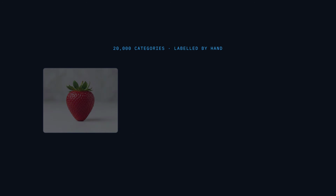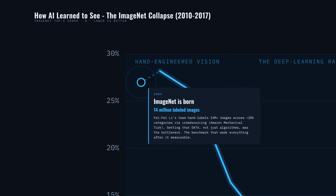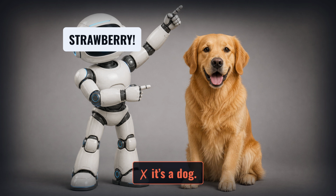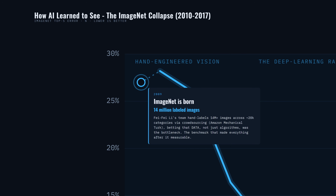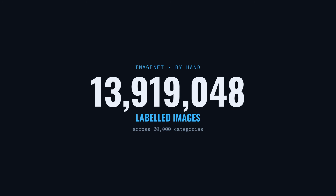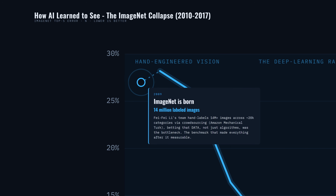So she set out to build that, an absurdly large, carefully labeled map of the visual world. Her team took the structure of an English dictionary called WordNet, and for tens of thousands of concepts, dog, strawberry, airliner, they went out to collect and label real images, hundreds of them each, by hand. The scale was almost ridiculous, more than 14 million images, across about 20,000 categories. Early estimates said it would take decades.